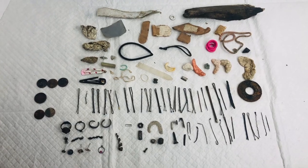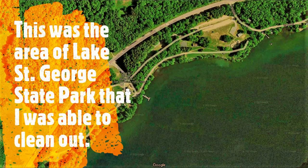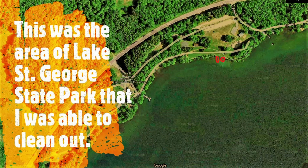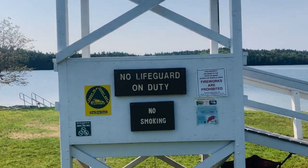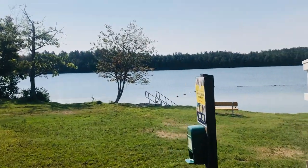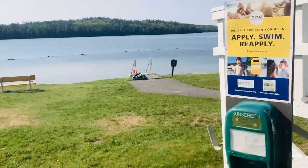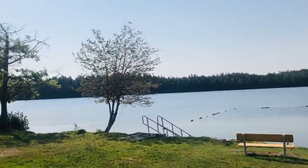It's a little bit more cleaner today than it was yesterday. All in all, out of all the places that I've cleaned out, and so far there's over 40 of them total, Lake St. George State Park has been the cleanest swimming area that I've ever cleaned out. At least by weight, about 10 pounds came out of the swimming area. Normally with a new spot that I clean out, I'll get at least 40 pounds or more in a swimming area.